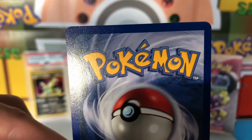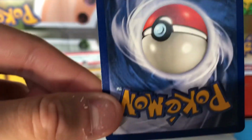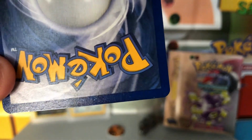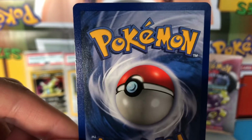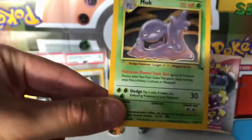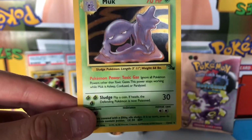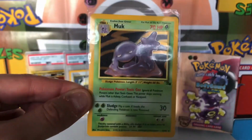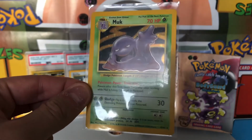If we look on the back, really nice centering, no whitening at the top. And really none at the bottom either. I'll tell you what, this is a really good card. This surprises me. I would say that is a candidate for a PSA 10. Let's get that in a penny sleeve here. So I don't say this often, but like I said, this is a legitimate candidate for a PSA 10.